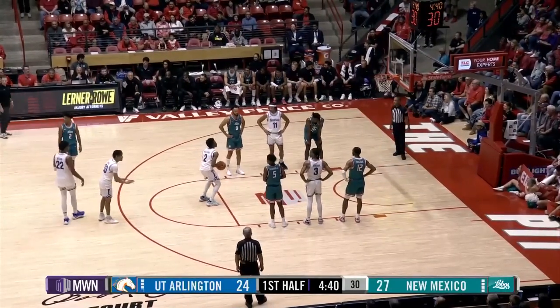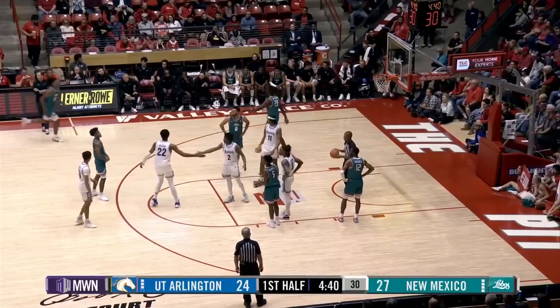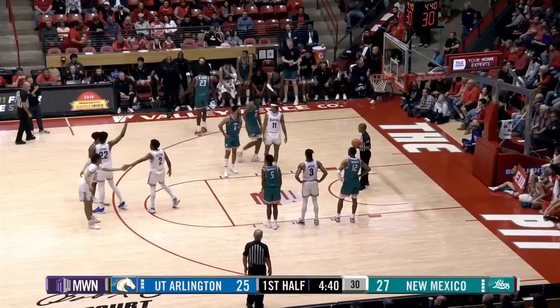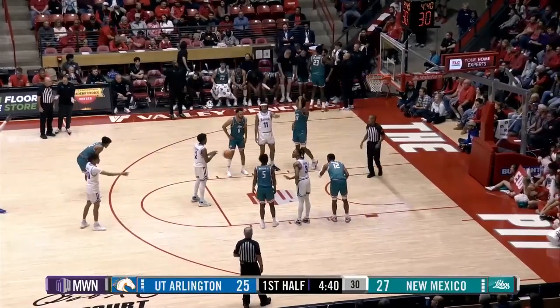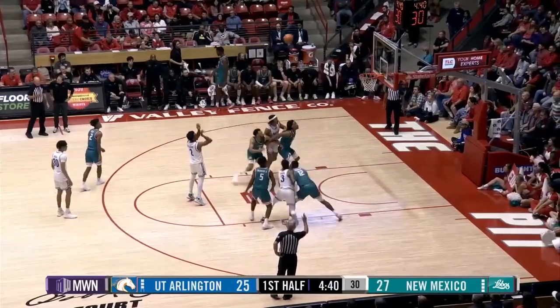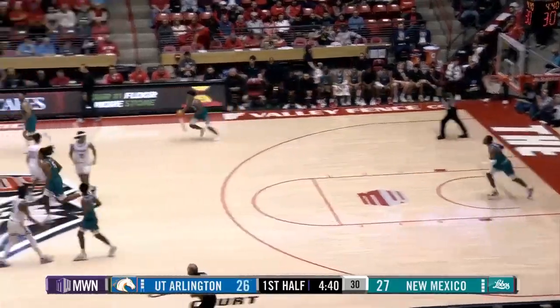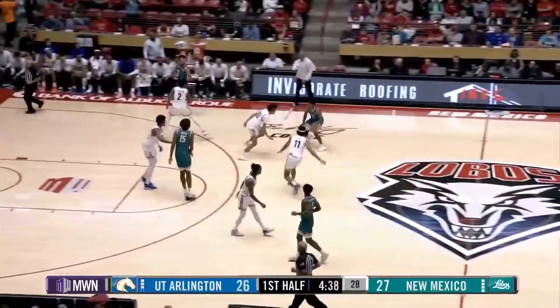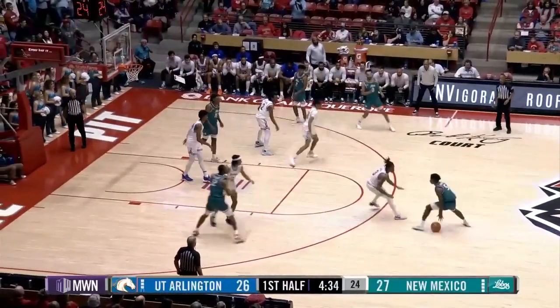Free throws for Williams, 15 foul on the Lobos. Nelly Jr. Joseph will have to check out with his 3rd. The freshman Toppin taps him out. First free throw is good for Williams. Second one coming up to get his team within a point. 4:40 on the game clock here in the first half. Coach Patino in the ear of Michael Greenstein, one of our officials, wanting further explanation on that foul.